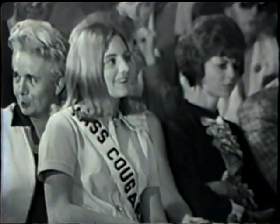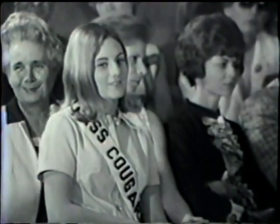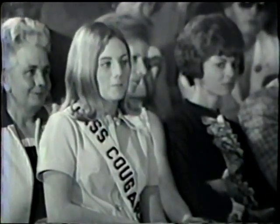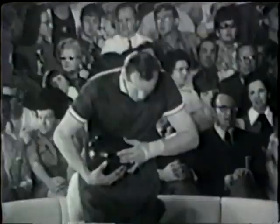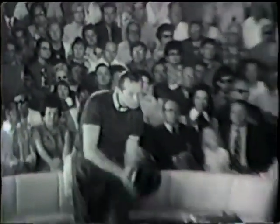And there's Miss Cougar, Katie Horton, student at Miami Dade Junior College, princess in the Orange Bowl court, and avid bowler. She, along with you, watching Dick Batista now, trailing by 3.